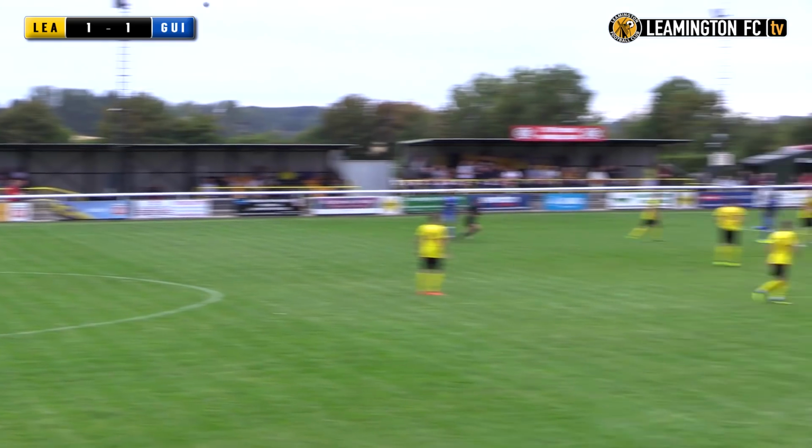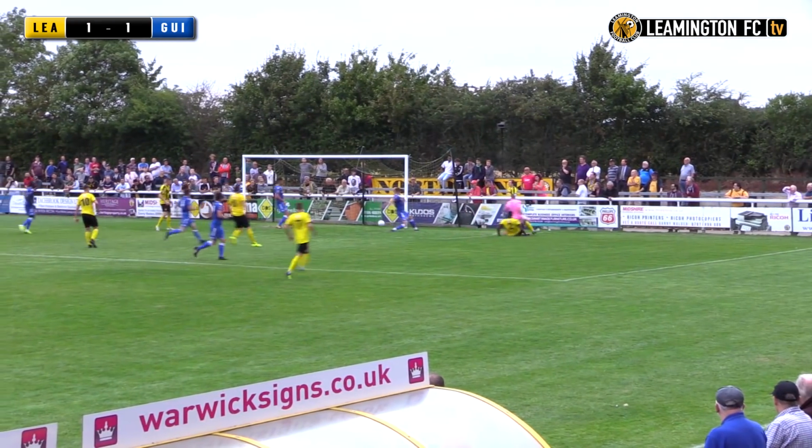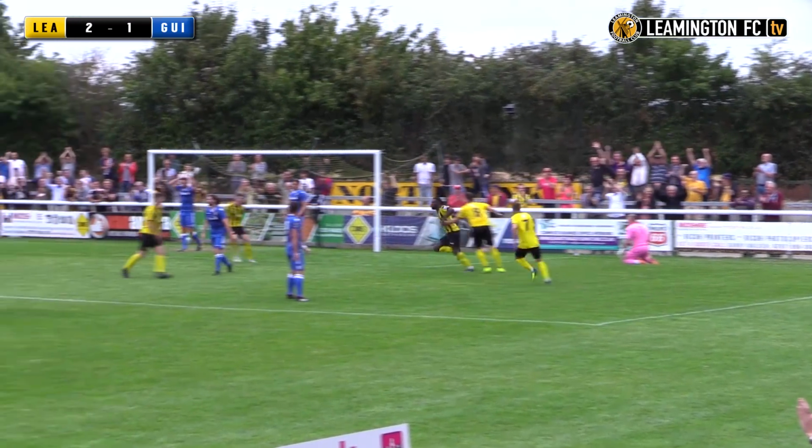Breeden then will clip the ball up towards Edwards. It's over his head. There's English at the back post. And he's turned it in, Junior English!